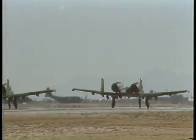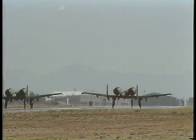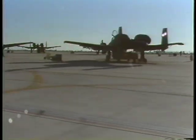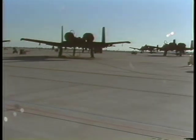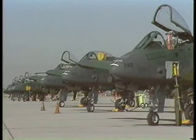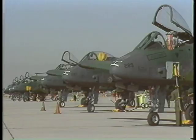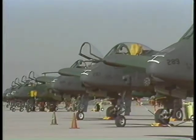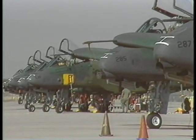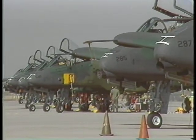This is Davis-Monthan Air Force Base, an airfield steeped in the history of aviation. First dedicated in 1927 by Charles Lindbergh, the first military pilot to land here was Jimmy Doolittle. And today the tradition continues. This is the center of the known world when it comes to A-10s. And to learn to fly it effectively, you start right here.